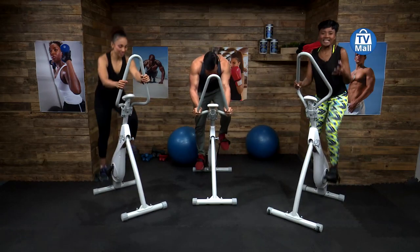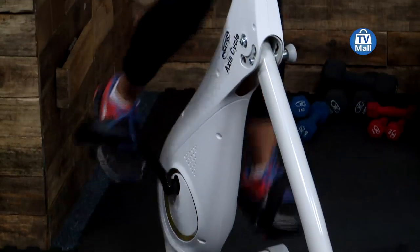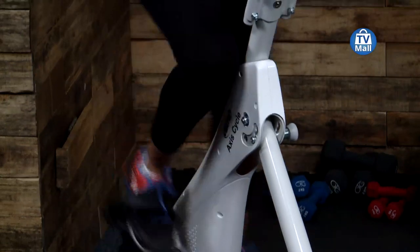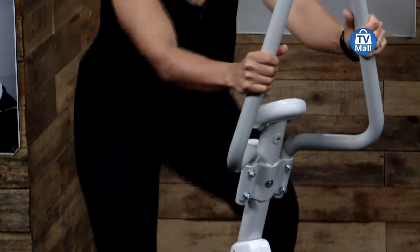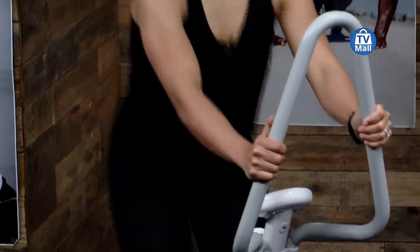So if you've been looking to work out and you've been feeling like it's so difficult to go to the gym, or you've never actually even tried going to the gym, this is all you're going to need. Trust me, I promise you, this is definitely all you need.